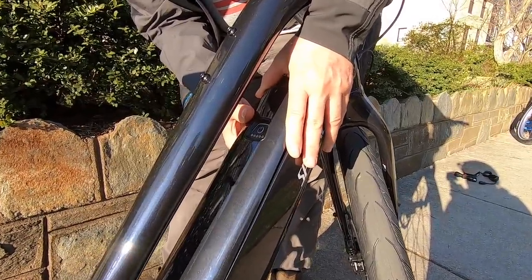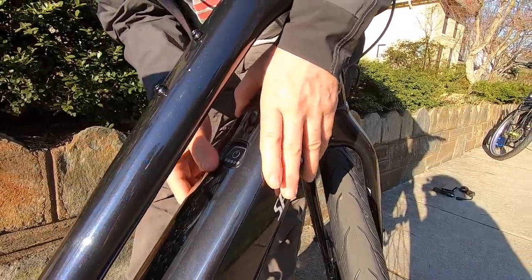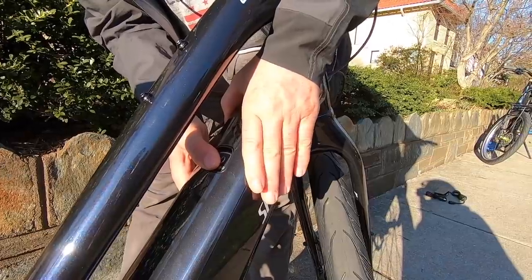Yep, but I'm just showing that it's got that phantom click problem where it looks like it clicks in, but you have to give it a little slam and a bit of a tug to make sure it's in there.